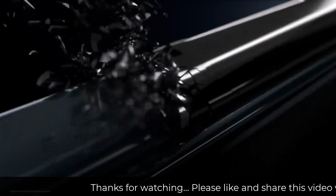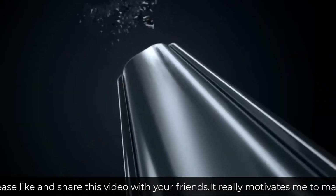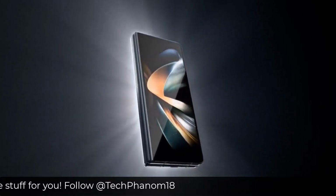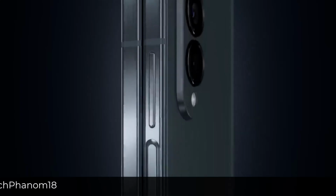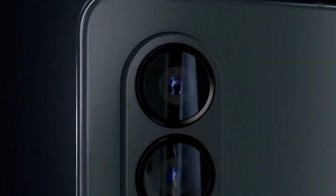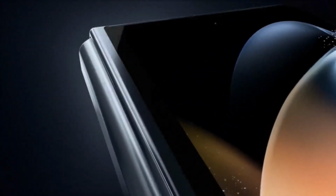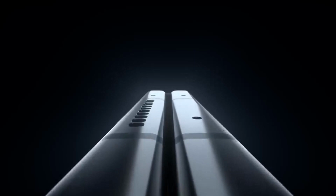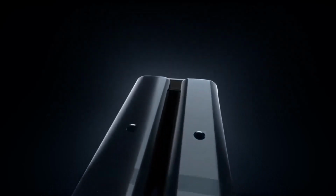Now, what you also know about this smartphone is its battery and charging speeds. The battery capacity of the OnePlus Open is said to be a 4800 mAh battery with 67 watt fast charging. The charger will be included in the box itself, and it will also support wireless charging and reverse wireless charging.